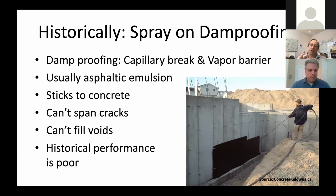Now, the vapor barrier might not be a big deal. You can tolerate some holes, but the capillary break meant wherever there was a void or it was too thin, water could wick in. And remember, it's wet and it's got all the time in the world. And so it takes maybe years before it saturates the masonry or concrete behind it. When people expected this to stop water from leaking in, they were sorely disappointed. So if you had liquid water pressing against this wall, the odds of performance were very low.